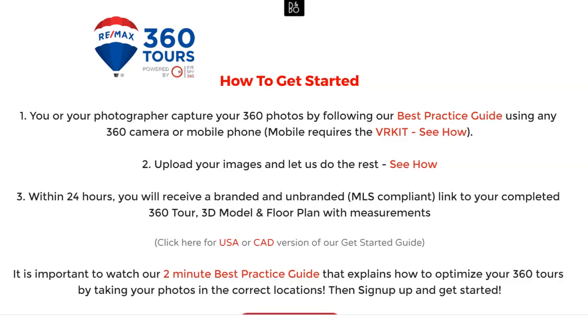Pretty much you take 10 photos. You can take a couple more if you want, but the first 10 photos cost $10. It's a dollar a photo after that, but most homes can be represented very well with 10 photos. You can use your cell phone to take these photos. You get a little attachment, and they do suggest you use a tripod to make sure your pictures come out nice and steady. You upload the images and send it off to the company.